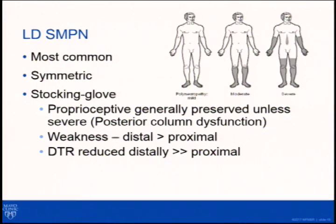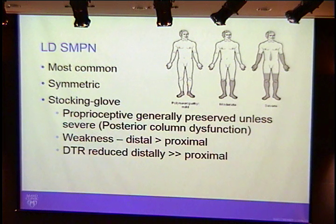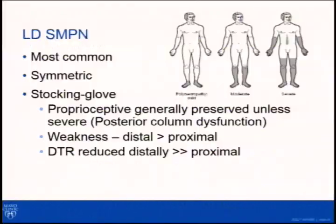And that's because looking here, when it's mild, you see the symptoms start in the feet, gradually ascend up the legs. When they get to the stocking level, then they start to involve the fingertips and then become kind of a stocking and glove distribution when more severe. In these cases, again, it's more sensory than motor. Proprioception, so joint position sense, is generally more preserved unless it's severe. Weakness is usually involving distal muscles, so initially toe movement, then ankle dorsiflexion, distal movement of the feet. And the deep tendon reflexes are usually reduced distally more than proximally.